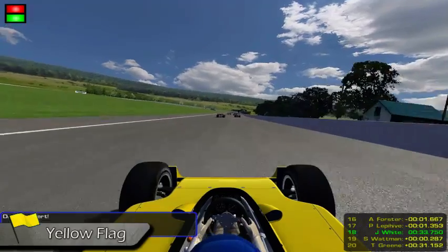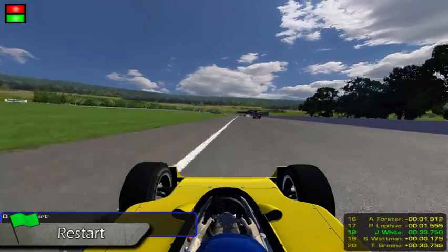So, all right, we're coming back to green flag. Green flag, go! Okay, good luck.